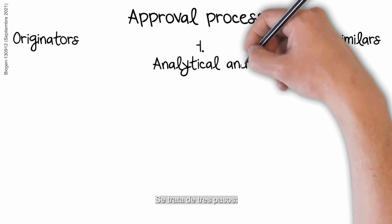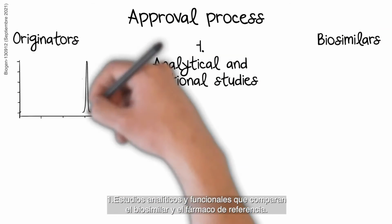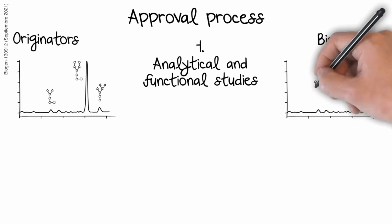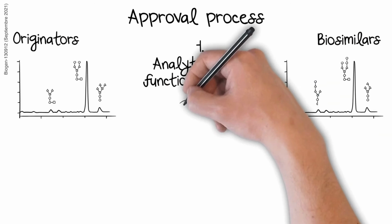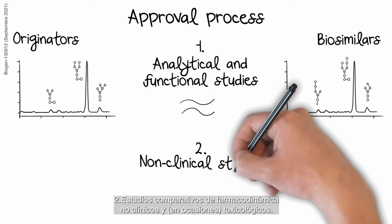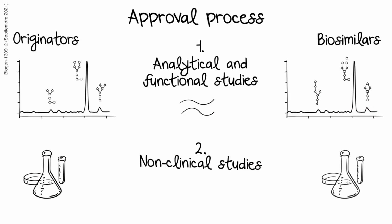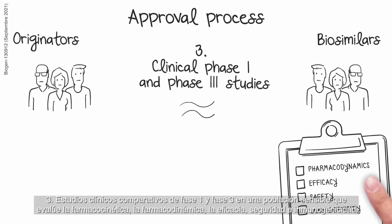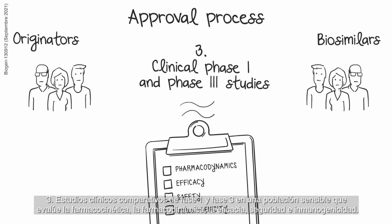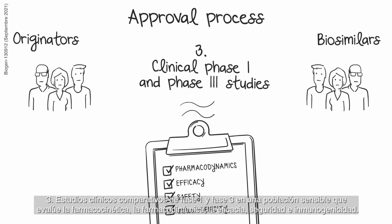Three steps are involved. 1. Analytical and functional studies comparing the biosimilar and the reference drug. 2. Comparative non-clinical pharmacodynamic and sometimes toxicology studies. 3. Comparative clinical Phase 1 and Phase 3 studies in a sensitive population evaluating pharmacokinetics, pharmacodynamics, efficacy, safety, and immunogenicity.